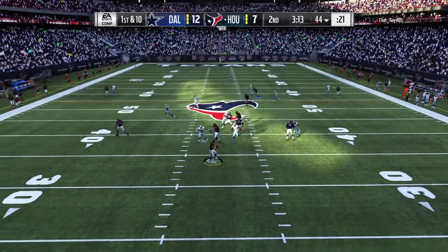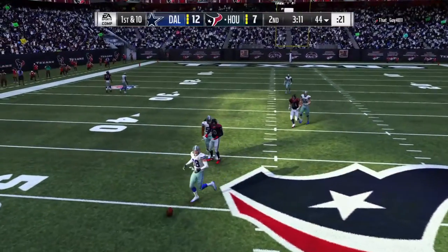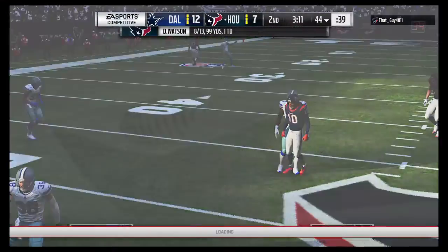On 1st and 10, Watson. Throwing over the middle, and it's incomplete.